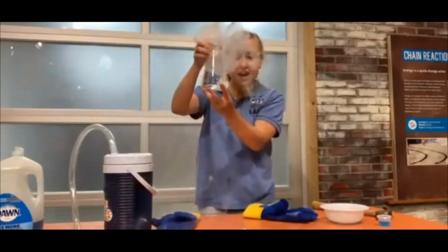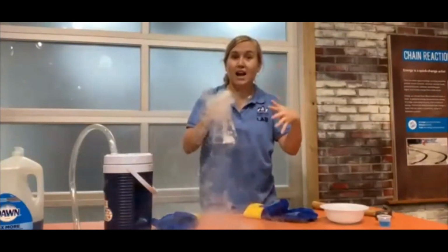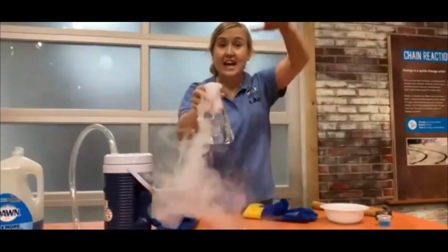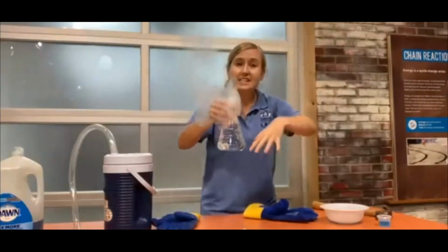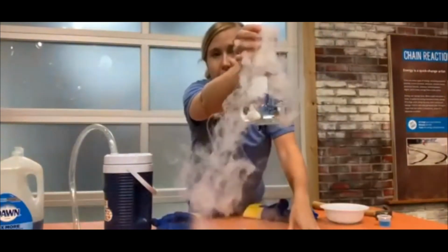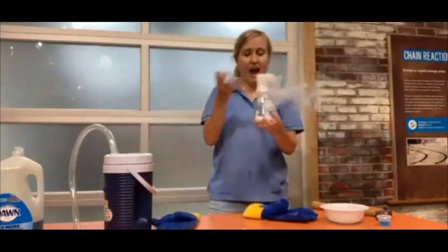When the carbon dioxide hits the water, it reacts with it and creates carbonic acid and transforms into a gas. Since gas is lighter than air, think of a balloon up, up, up in the air. Gas is lighter than the water. It wants to escape. You can see the bubbles coming out of there. So it escapes out the top into this steam. I think this is pretty cool.